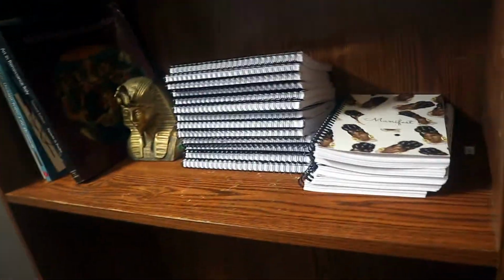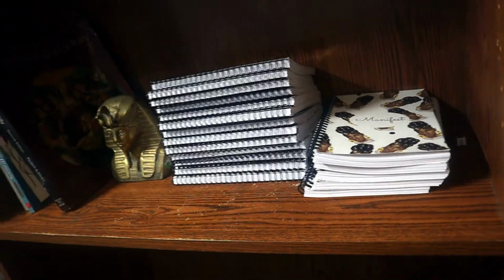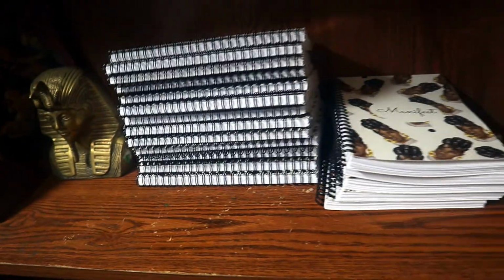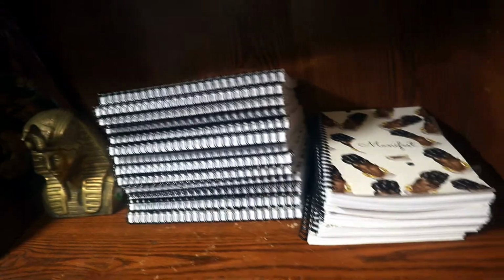I have some notebooks here that I used to sell. I kind of took them all. There was a flop. I'll talk about that one day, but these were a flop. So I don't think I'm ever gonna resell these again, but I do have a whole stack of them. Some of them are really defective, like blurriness and all that. So I just have these here just to be sitting here.